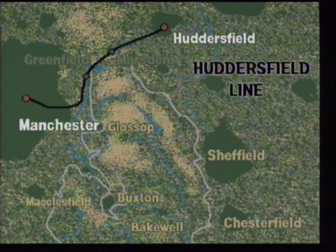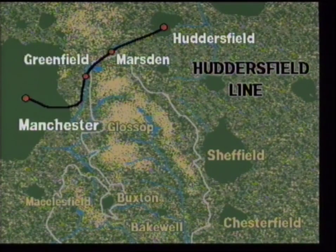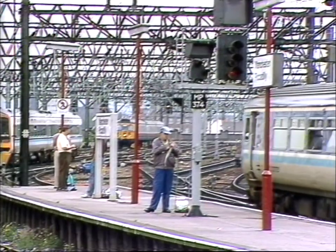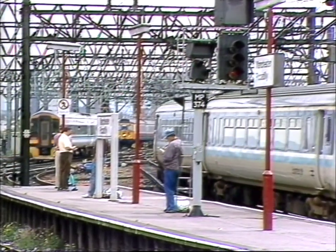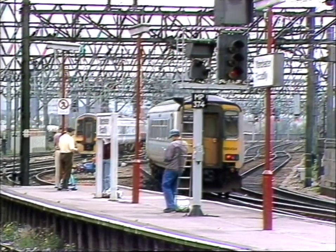We begin our rail journey with the Huddersfield Line, a major trans-Pennine corridor which skirts the northern edge of the National Park. From Manchester's Piccadilly station, modern diesel multiple units run up the Tame Valley and are soon into the hills.